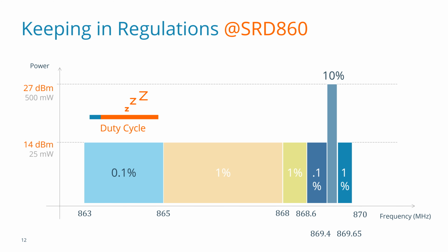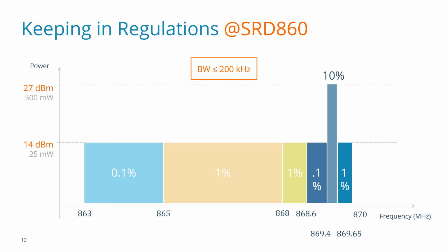Secondly, the devices are required to sleep a period of time after transmitting a message. Another reason gateways are often deployed in the high power band is because they also allow a higher duty cycle in that band, so 10%, while the nodes operate in the 0.1 or 1% band. Lastly, the occupied bandwidth needs to be restricted to a maximum of 200 kHz.